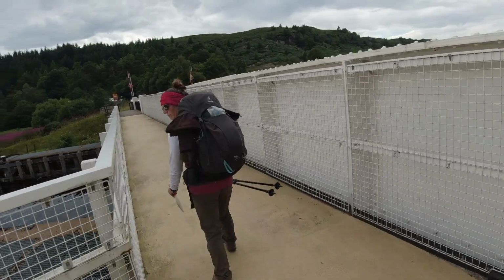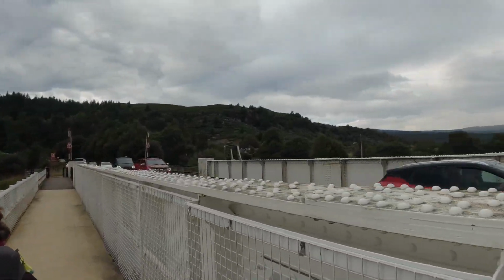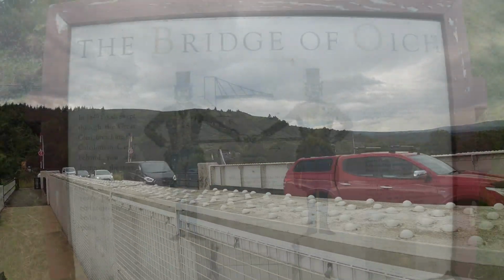Well, we just found out that this is the Aberchalder Bridge, and it's a swing bridge, and the Oich Bridge is over there. We're going to have a look.